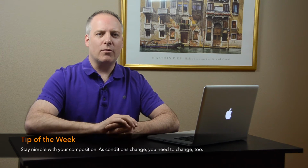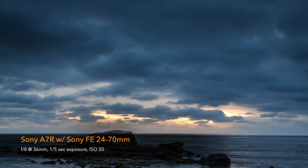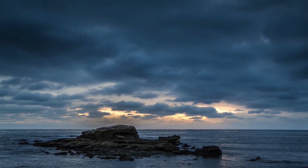Now, there are some shoots where we get to a location, we find our composition, everything's good, looks strong, and it's just waiting for that light to hit the scene in the right way. And then there are other days where the light's continually changing. In this case, I wasn't getting the lines that I was hoping for in the way that the ocean waves were rolling in. I kept moving around, kept trying to chase that little pocket of space in the sky. And sometimes you have to do that, just work with whatever nature is serving up for you that day.